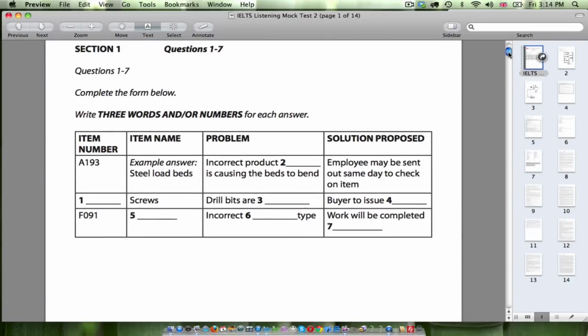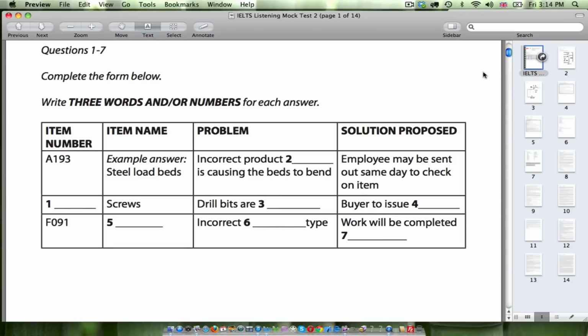Section 1. You will hear a conversation between a buyer and supplier of industrial products. First, you have some time to look at questions 1 to 7.